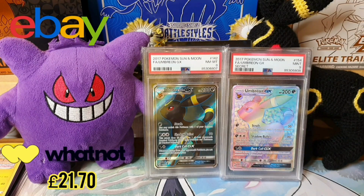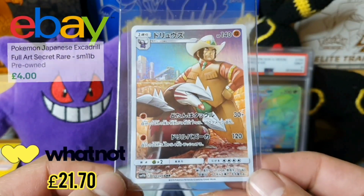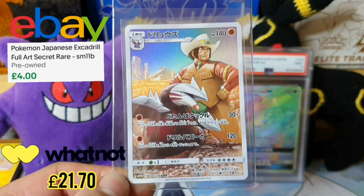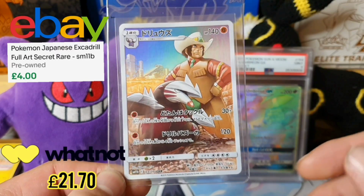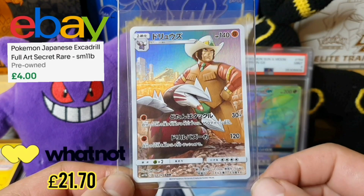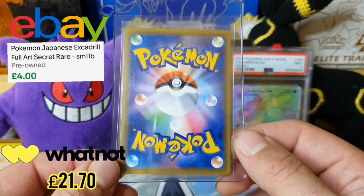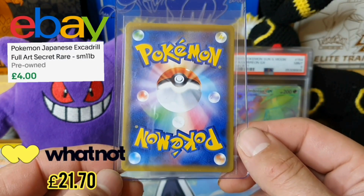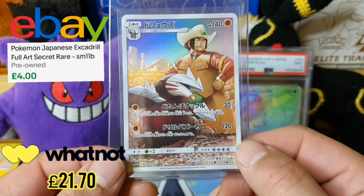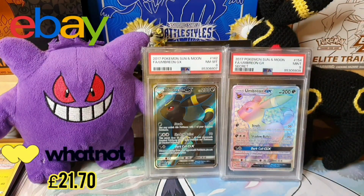Next up, a card from one of my favourite Japanese sets, Dream League. This is when the art rares, or CHR character rares, first came into fruition in the Sun and Moon era. Cosmic Eclipse is the English version. This is the Excadrill, probably the least valued card out of the 12 that are available. Pikachu is probably the most expensive, followed by the Mimikyu and the Piplup. But still, as I say, for £1, ridiculous.